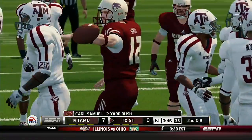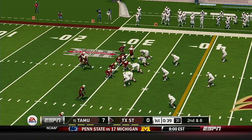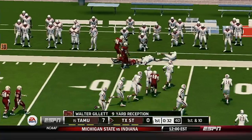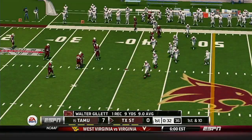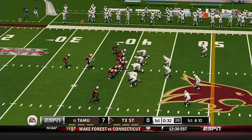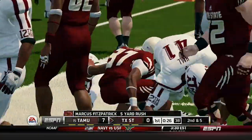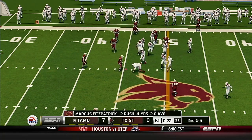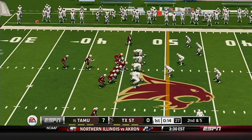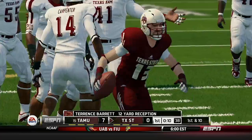And down he goes at the 31. Samuel comes away with 2 yards on the quarterback keeper. That time, it was the sophomore corner who got in there to make the tackle. Quick pass. He's taken down at the 40. They hand it off. Nice run there. To his receiver, first down. And they make the stop at the 43.